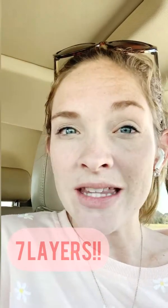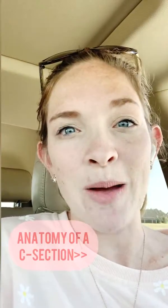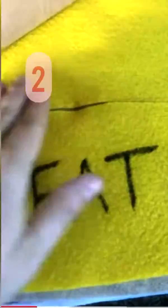So let's take a look at that, see what 7 layers they cut through, and just how serious of a procedure this is for moms to go through. All right, so obviously they make the incision on the outside of your skin, and then right below that is the fat. They cut through that, and then you have the fascia, which is a connective tissue between the muscle and the skin. Then they get down to the ab muscle, and this they don't cut, but they do separate that muscle between the abs, which is why it can be hard sometimes to grow that back.